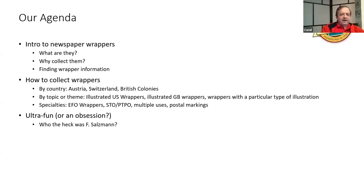I will have a fairly large section on EFO wrappers, wrapper EFOs, because as you know, I'm interested in EFOs, but that's also where you get lots of variety. And at the very end, hopefully we'll have time, I'll bring you into an obsession that I have. That probably will be the most fun part of this presentation, and you'll be surprised.